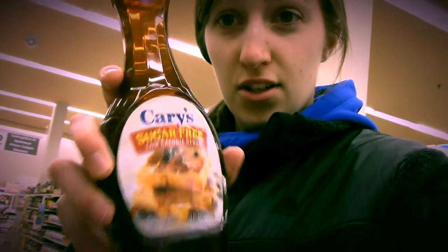And for instance, this says sugar-free syrup, so it looks like I could have it, but look at the ingredients. Water, secondly is sorbitol. That's something you can't have if you're fructose intolerant. So even though it says sugar-free, can't get it. I'm learning though.